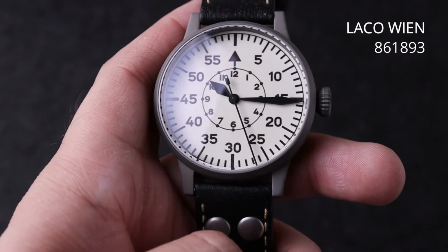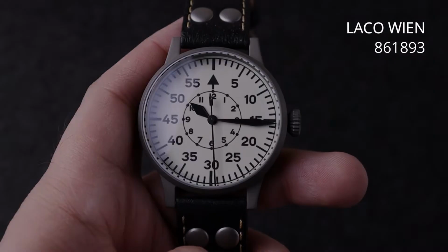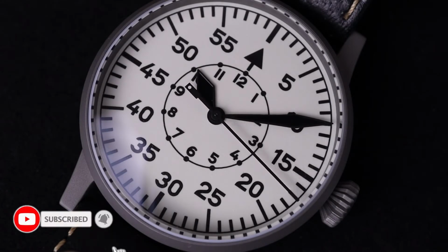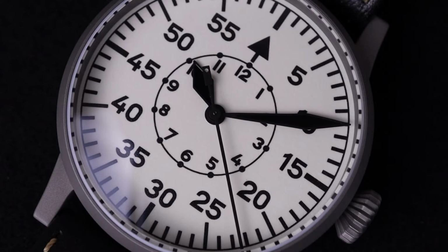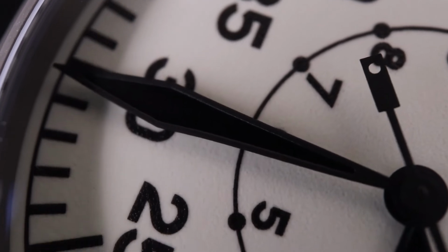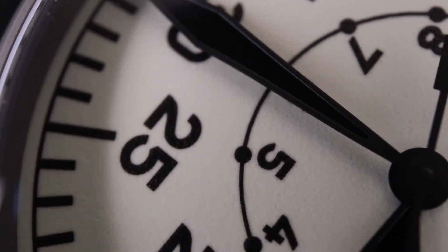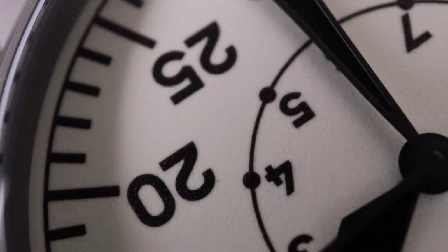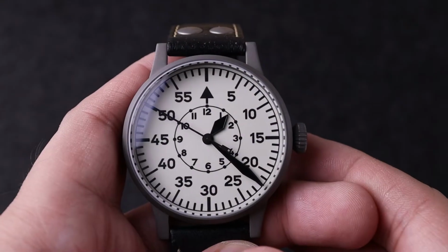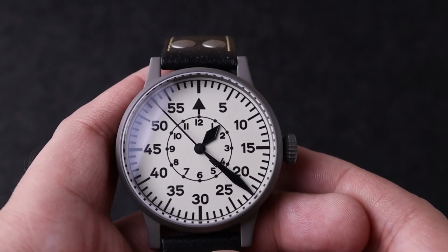When you first look at a Laco, it may not excite you because it kind of lacks those contemporary elements that make the watch more appealing to the masses. This watch, for example, doesn't even have a brand logo. So a buyer might think, well, that could be anything. And this is precisely why understanding the history of such a brand is essential, to understand this design language, to understand the importance of a brand like Laco. It is one of the few brands that has stayed true to its rich heritage.